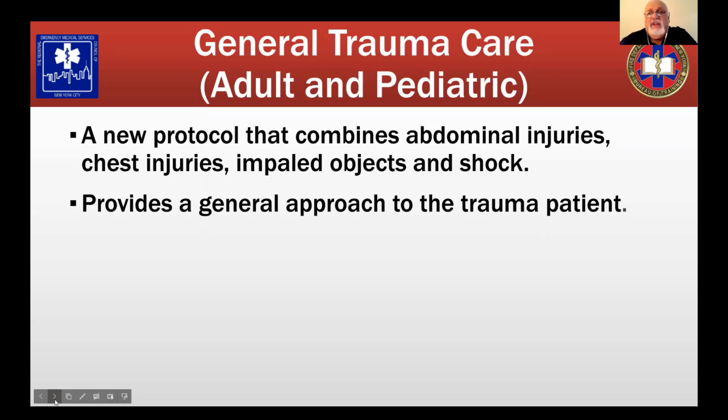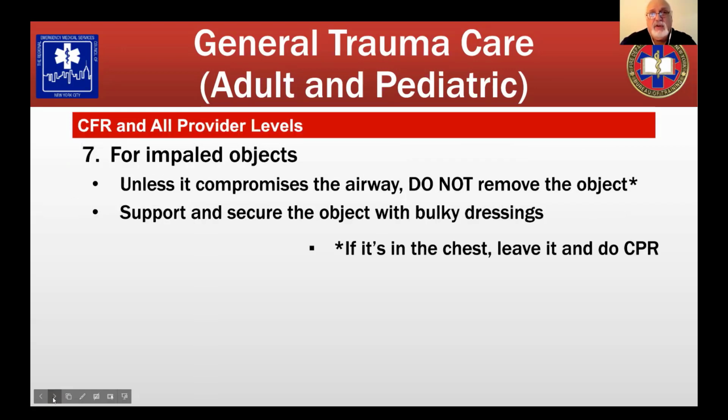In reviewing the general trauma care protocol, one of the highlights is that we have a new protocol that combines abdominal injuries, chest injuries, impaled objects, and shock all into one protocol, which provides a general approach to the trauma patient. So we're going to touch on some of the newer things that are being shown through that. One of the things, of course, is the issue of impaled objects.